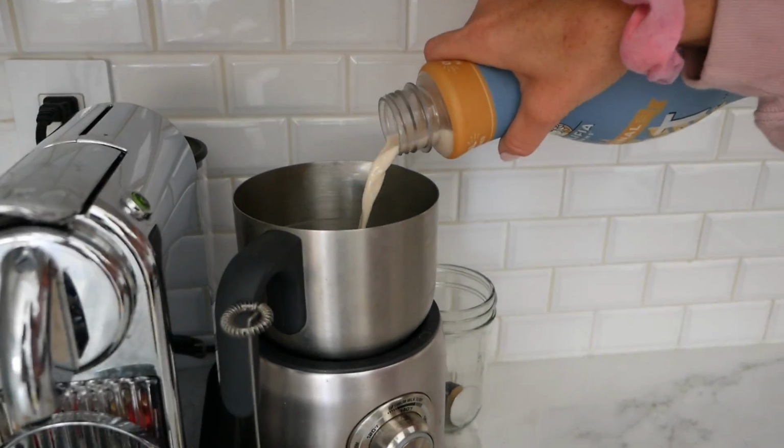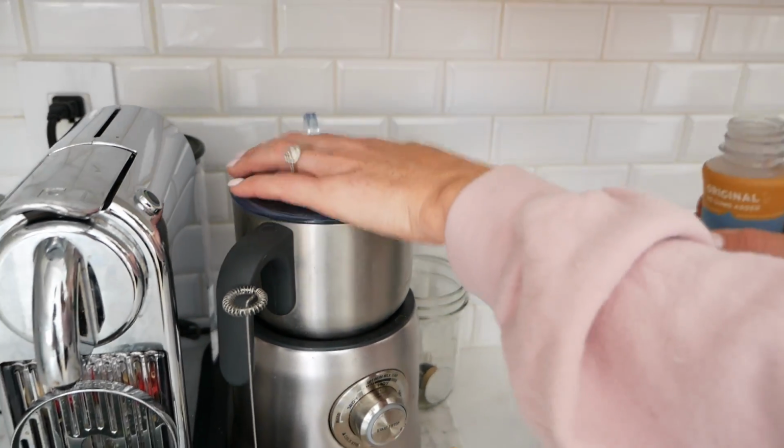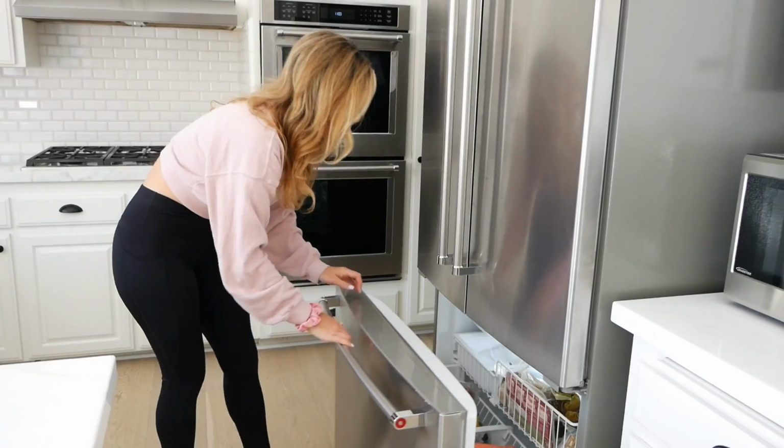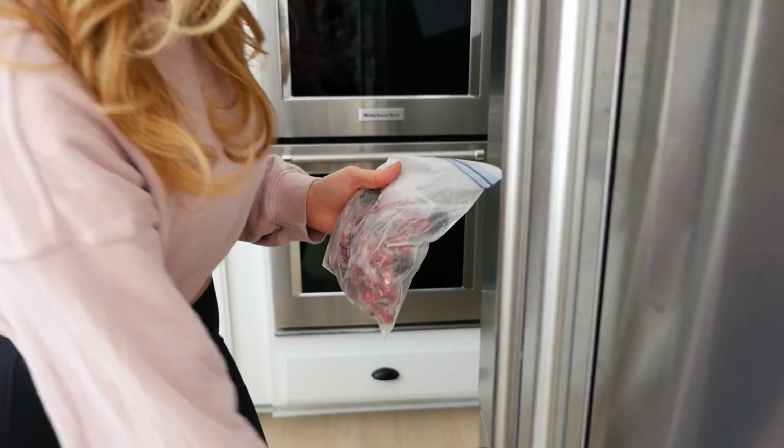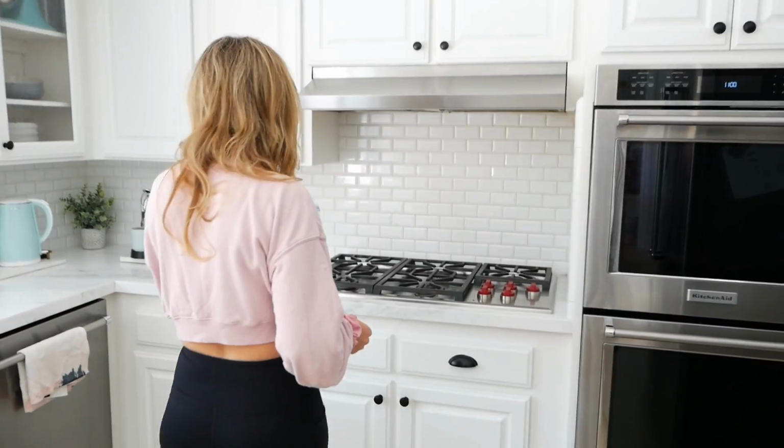This is step by step what I do every single day before I work out. So today's workout is at about 1 o'clock in the afternoon, so I'm eating around 12. You wanna make sure you get your pre-workout snack between 30 minutes and 3 hours before you work out, so your body has that fuel to use.